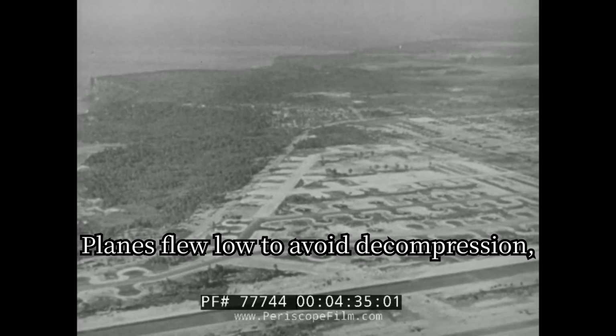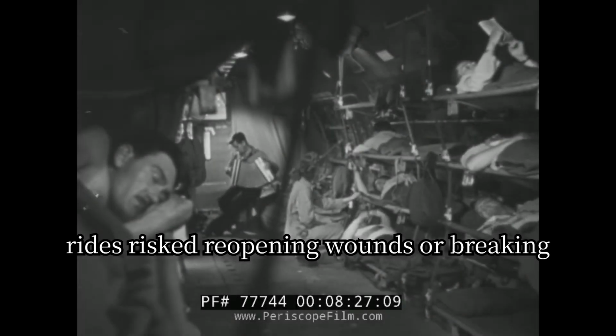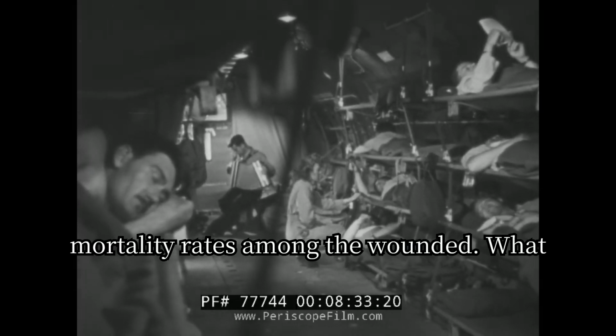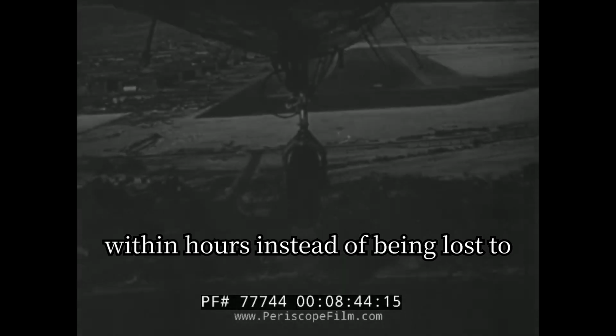Planes flew low to avoid decompression, which would be fatal for chest or abdominal wounds. Bumpy rides risked reopening wounds or breaking splints. Yet despite the risks, air evacuation dramatically reduced mortality rates among the wounded. What had once taken days by train or ship now took hours by air. Men with grave injuries were stabilized and treated within hours instead of being lost to time.